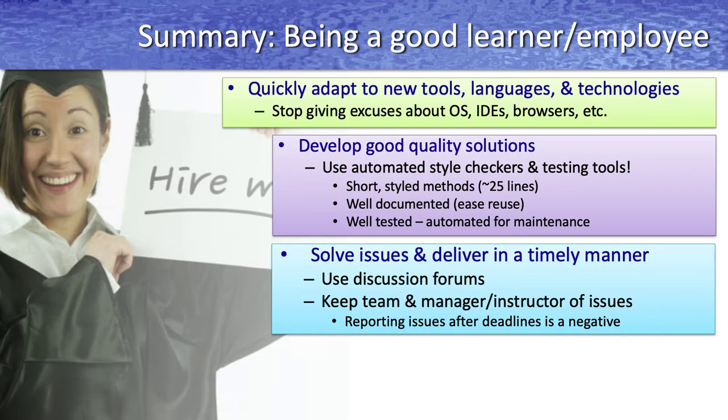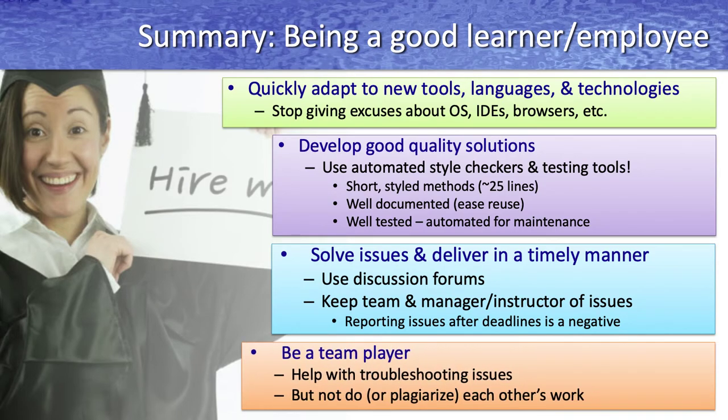Make sure you proactively address any issues that you have and keep your manager or the instructor abreast of the issues that might be there. And of course, be a team player where you help each other to troubleshoot issues. But keep in mind, this is not to say you should be doing each other's work or to plagiarize each other's work, but to help them. So make sure you focus on these four key but often unsaid skills and ensure you try to gain experience on them as part of your university courses.